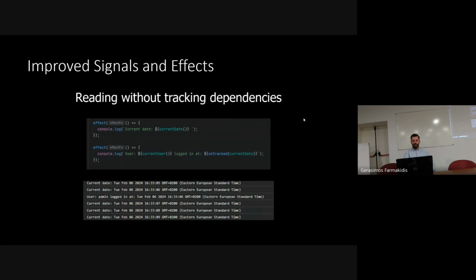We also have the signal of current date, which actually emits every single second, and it logs the time and date, while the current user is going to be emitted when a user logs in to our application. And we see in the logs below that even though the current date is emitted every second, the second effect doesn't log every second, because we use the untracked keyword to specify that we don't need to track the current date, but we only want to track the current user.